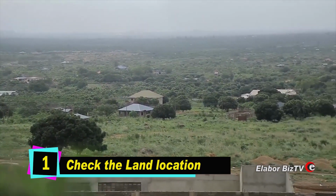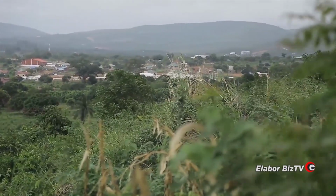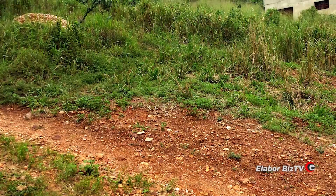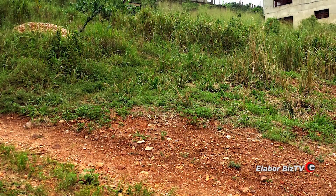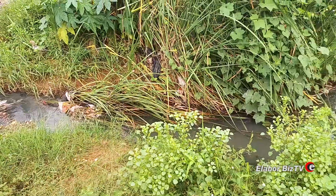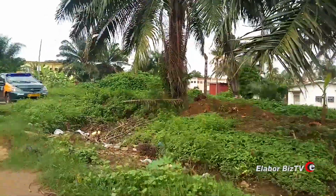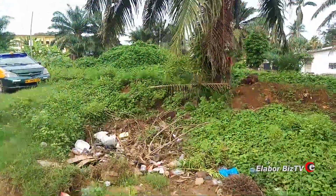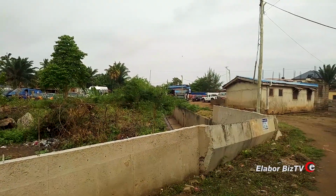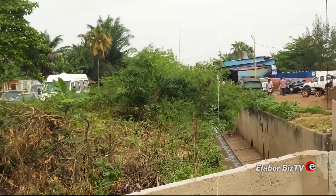1. Check the location. It is important to visit the site first and look out for the land and where it is situated. Check whether the location is suitable for the purpose it is intended. Check whether it is a waterlogged area or close to a dump site. Most lands in questionable areas are likely for the government, who purposefully left them for future projects.